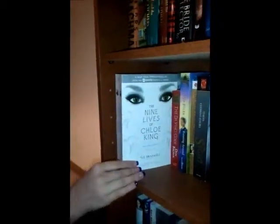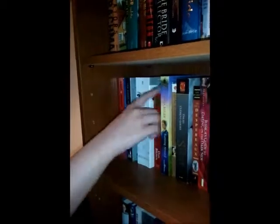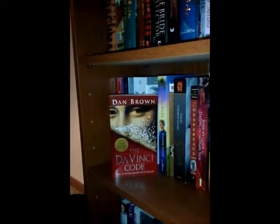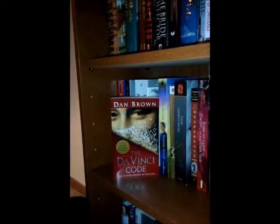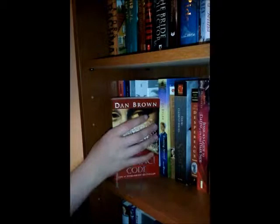The 9 Lives of Chloe King by Liz Braswell. The Da Vinci Code by Dan Brown, and I learned that this is a trilogy, so I need to get the first book, Angels and Demons, and then read this and get the third book, The Lost Symbol.